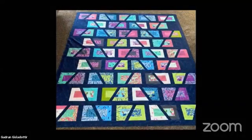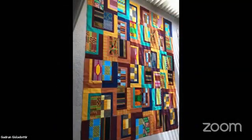And then here's another Tula version of Ava. Really great, a larger size. I just love that. And that's a perfect background for those colors. It really makes them all stand out. And then this is one of my newer ones.